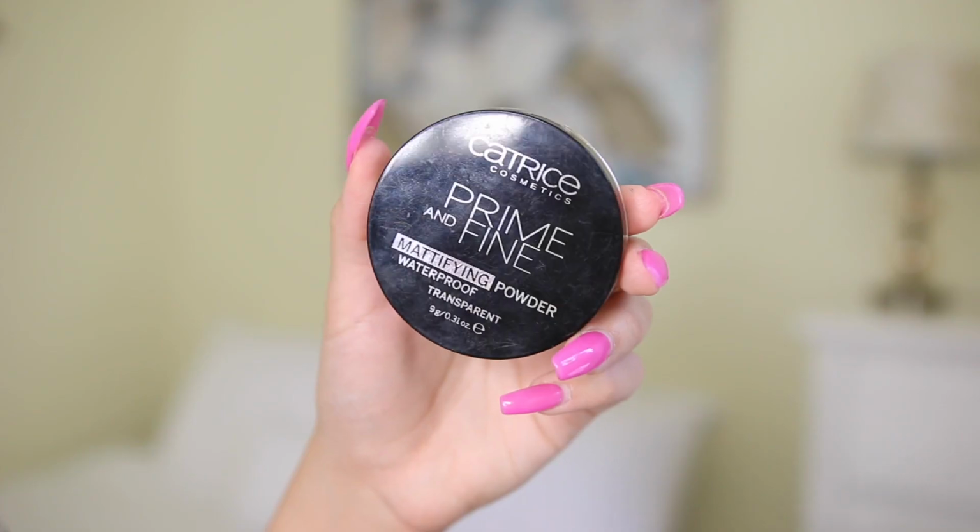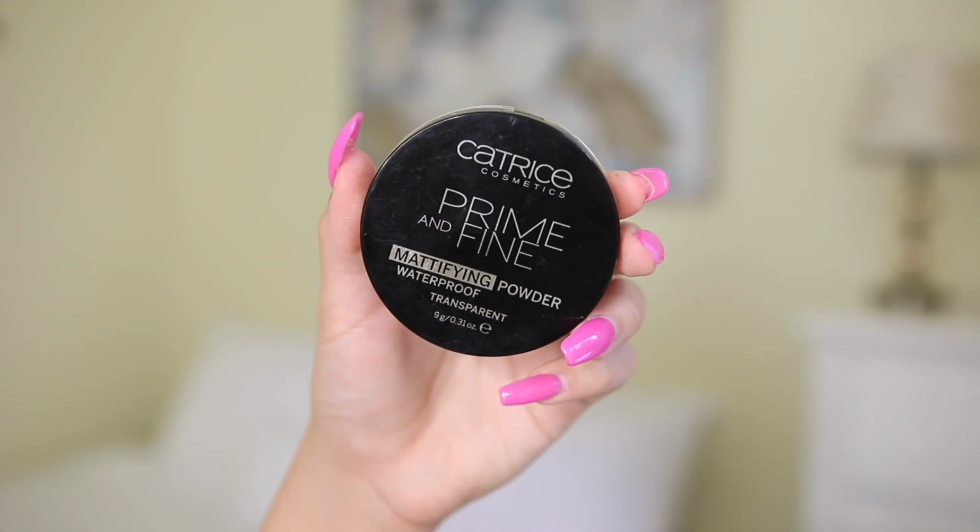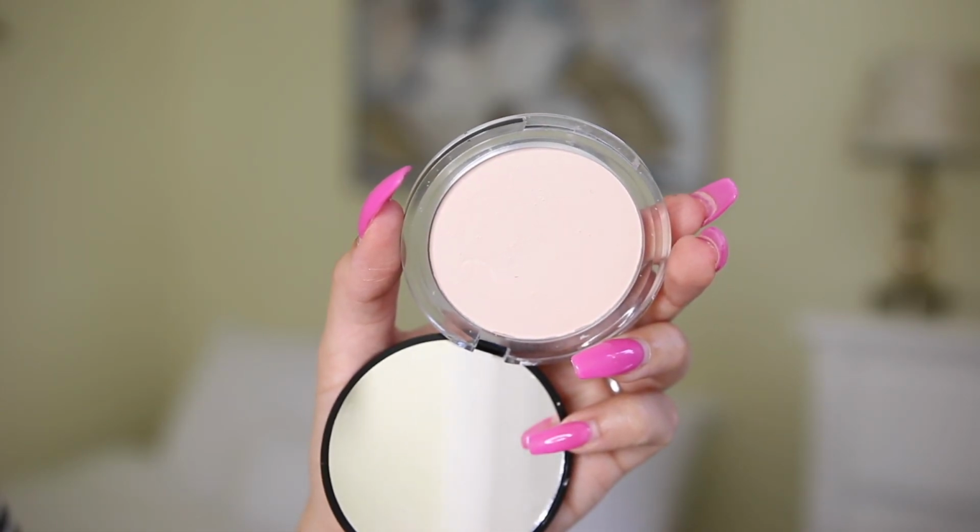Speaking of blotting, when I was in high school I used to carry more makeup than what I really needed. It was not that serious ever. So if I were to go back, I would carry probably 2 lip products and a blotting powder, and that's it. One of my favorite blotting powders that's super affordable is by Catrice. You can get this at Ulta. It's the Prime and Fine mattifying powder. This is just a transparent one. It's really, really great for just touching up. Again, if you blot and then use this over top, your makeup's gonna look like you never had to even touch it up. So love this one.